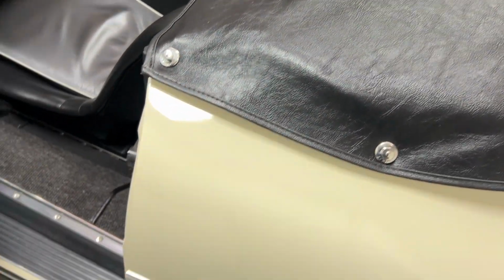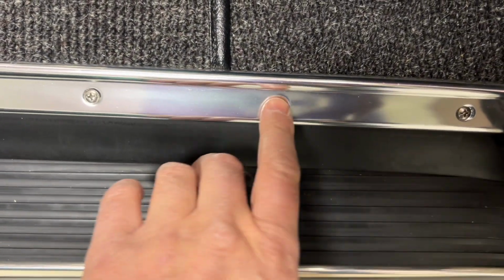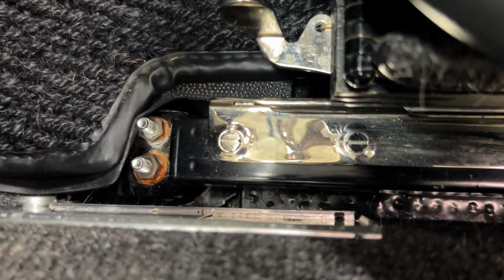When I was photographing the car, I was just noticing that all the little screw heads here line up perfectly. Again, just the attention to detail. Even the plating on the bottom, just by the seat rails. Just perfect. Absolutely perfect. Incredible detailing.